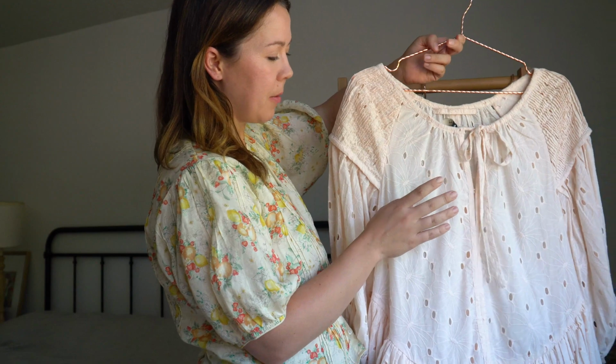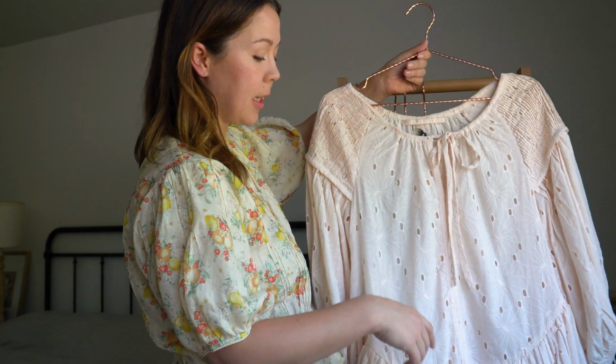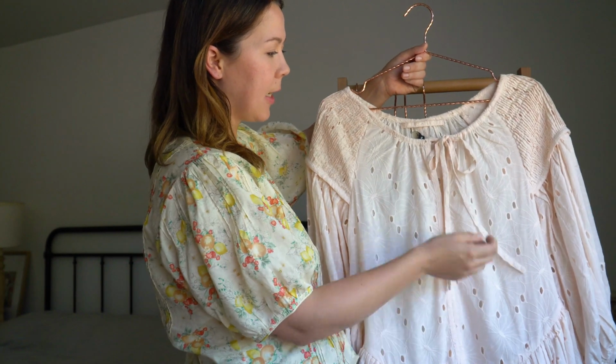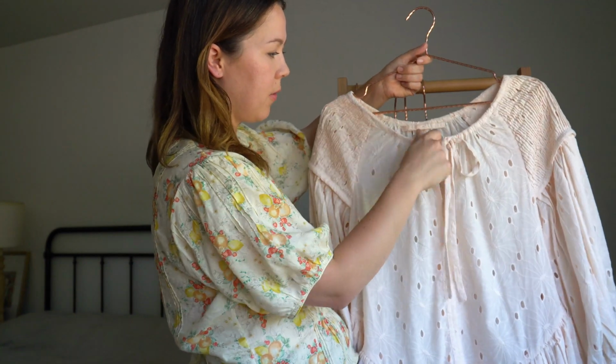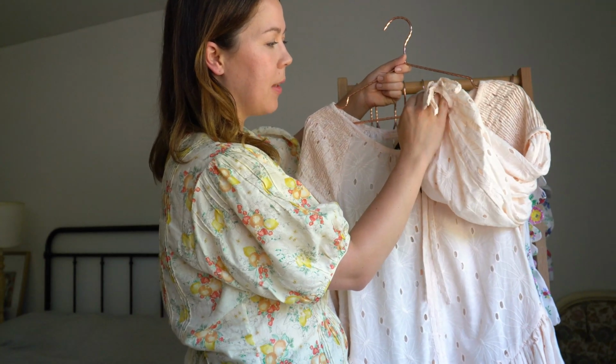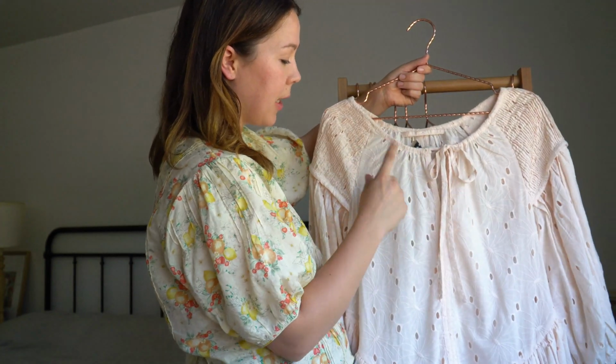What I really love so much about this style is how versatile it is. I like wearing it with the tie, without. You can undo the neck. This is all drawstring, so it's very adjustable. And so are the cuffs. So I love this. I love the color so much.